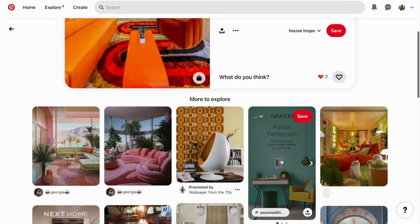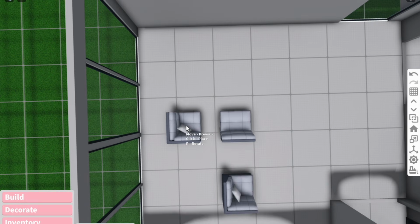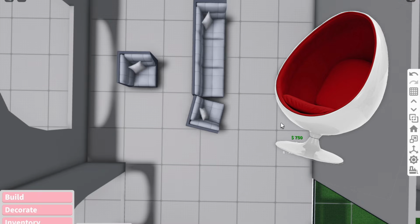Oh my gosh, how cool is that one? It looks like a pool float. But yeah, I think this would be a good couch. Oh my gosh, I really want to have a cool chair. When I was researching, I saw this egg chair, and I was like, that would look so good, but I don't know if I could build one of these.